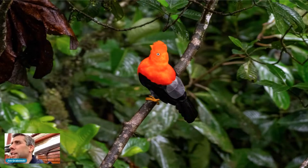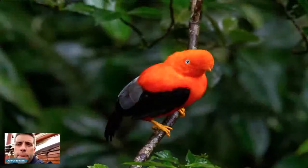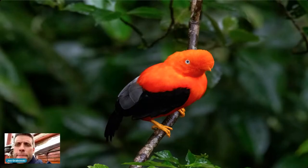This is the national bird of Peru. So pretty much every country has its national bird. And the national bird of Peru is the cock of the rock. So this male, and the males all year long, they get together in groups. When the females come, they watch these dances and they pick the male who they think is doing the best dance. So if we jump ahead, there's another nice picture of the cock of the rock. The national bird of Peru, very, very cool.